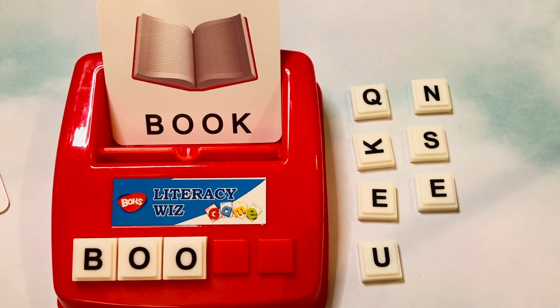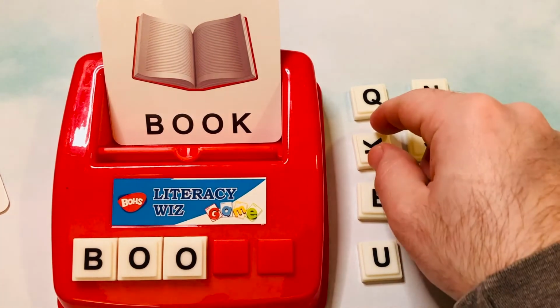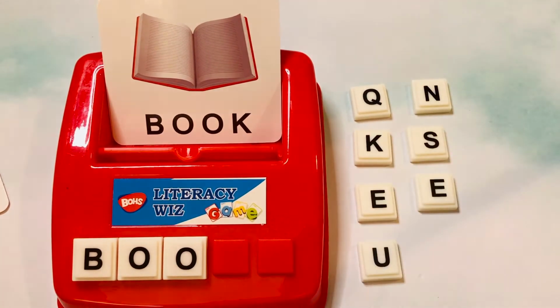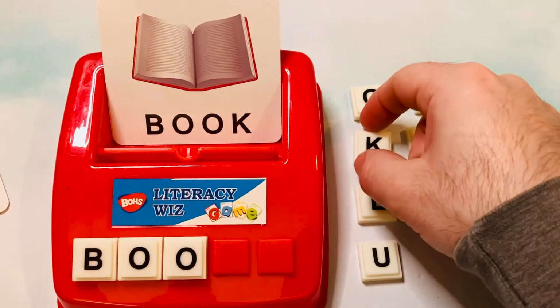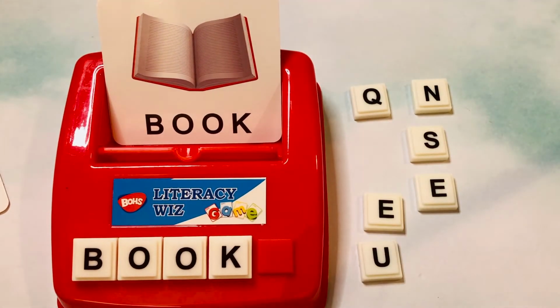Do you see the letter K? This one's tricky. Oh, look, I see something strange about this letter. I think it's the K, but it's been turned sideways. There we go, it is the K. All right, we'll put the K there. That's our fourth and final letter.